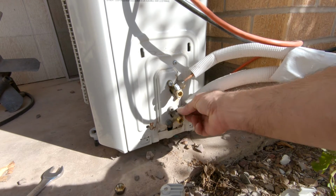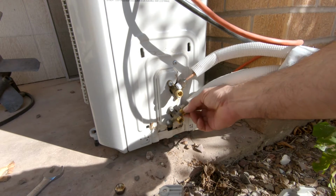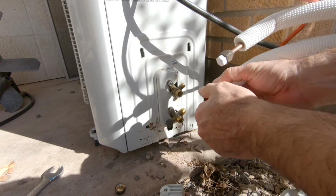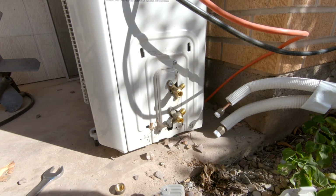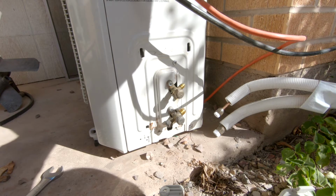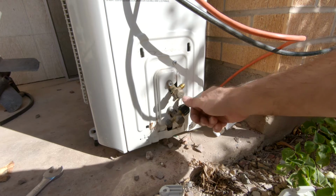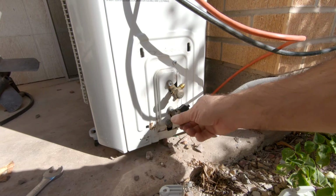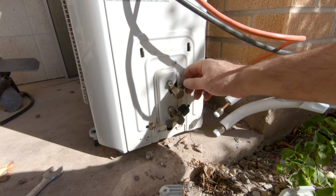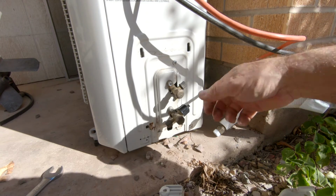All right. So if you didn't save your caps, just bag these lines. You don't want anything getting into them at all. But now I'm ready to undo the rest of this stuff. Okay, and where are they? So I have these caps here that I'm putting on here as well. That one was the original one that came with the unit. And this one is not so original. But it's okay because it works on there. Put that on there. And this is now ready to be disconnected.